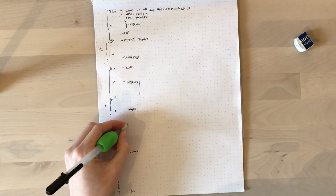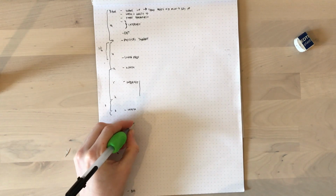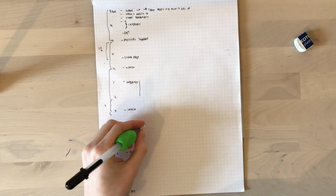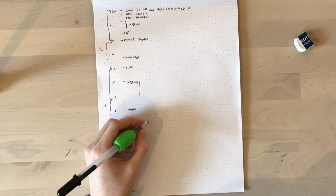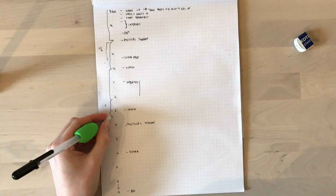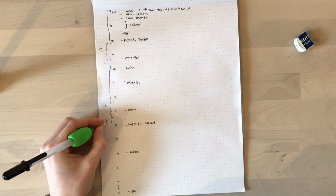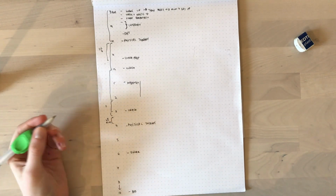it's time for physical therapy again. This is the proper one. In the morning it's just my stretch routine. In the afternoon it's the actual graded exercise plan that I do for chronic pain and stuff. So we've got another 45 minutes here. Oh, that does not look like a 5. Okay, let's go with that.